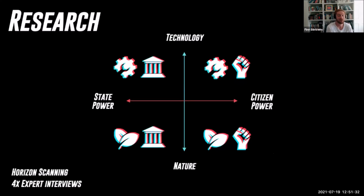The first stage is a research stage, where I did a horizon scan, which is a fancy foresight word for basically reading about the subject a lot in different kinds of mediums and piecing together signals for what the future might look like. I also did 4 expert interviews with different makers from within the Joint Research Centre on getting their perspectives on the topic. And I came to this futures framework, which on the top and bottom axis has technology versus nature. This framework describes 4 different futures that might come about.